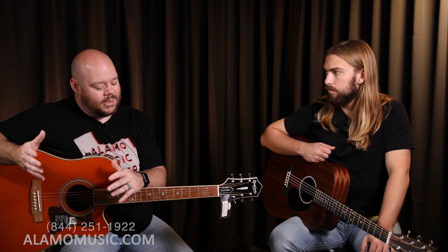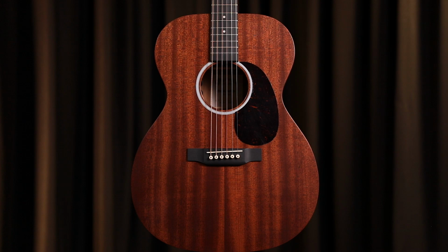So that was my entry that I'm like, I think this needs to be on the list. But kind of the no-brainer to also put on the list is the one you have. So tell us about that. So we got an all-mahogany Road Series Martin here.